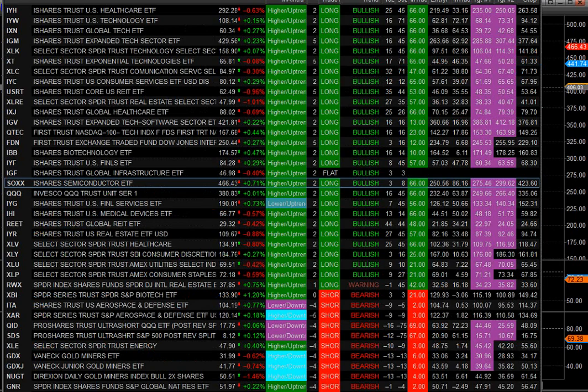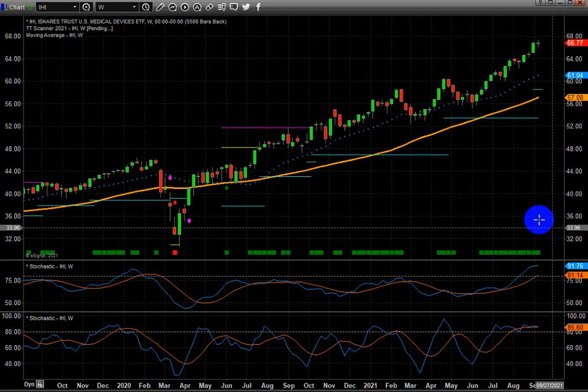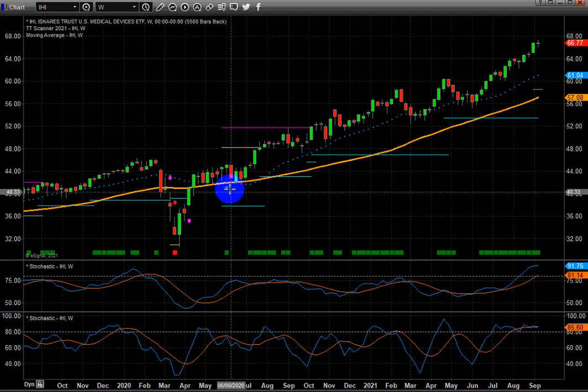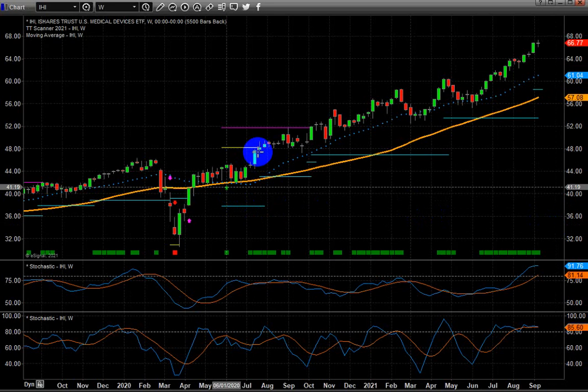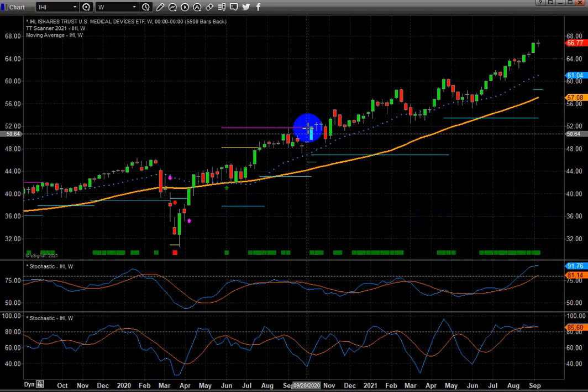So now let's take a look at, let's find another good one. Here's medical devices. Medical devices again generated a beautiful trigger right here on June 1st. Reached both targets within about, I'll call it, 3-4 months. It reached target 1, then target 2, and has continued to rally even higher.